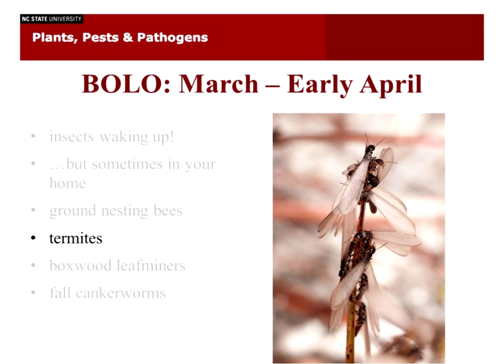Now, if you see these outdoors, or they're coming from a stump or somewhere in the wild, no worries. They're helping to decompose that wood, make it more into soil. If they're emerging inside or very close to a home, definitely get that checked out. They may be emerging from a colony that's in the wood in the home.